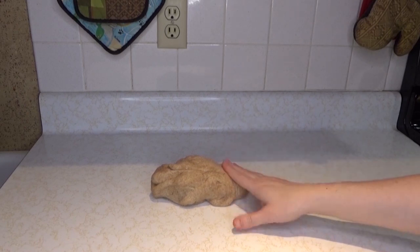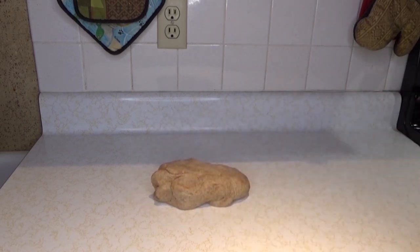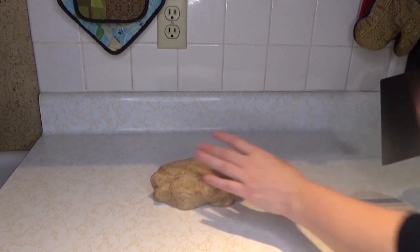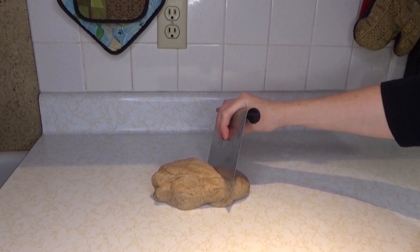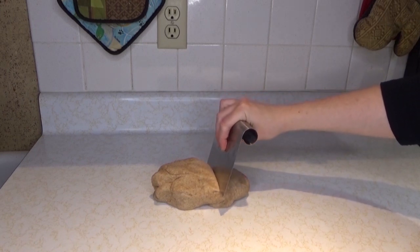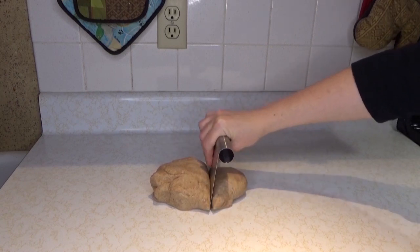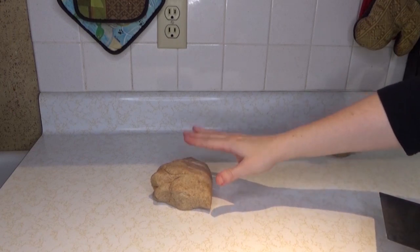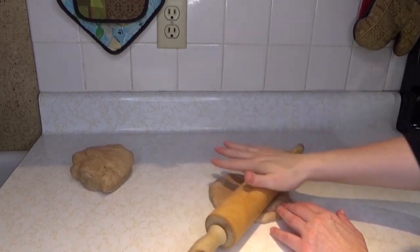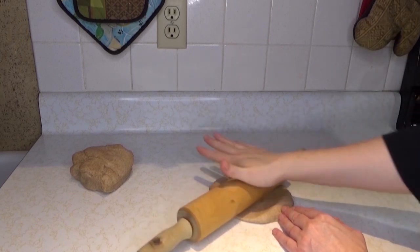Now since I have two different size pieces that I'm making, I am going to cut this into two pieces with my dough blade. I'm just going to approximate basically right here. This will be for the small pie and this will be for the large pie. Just keep rolling him out till he's the right size to fit inside that tart pan.